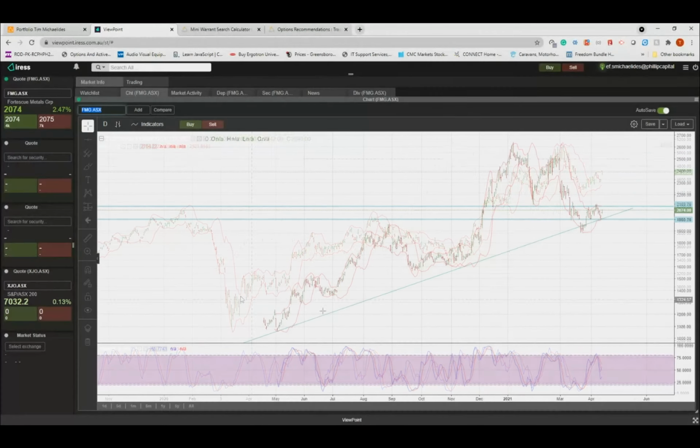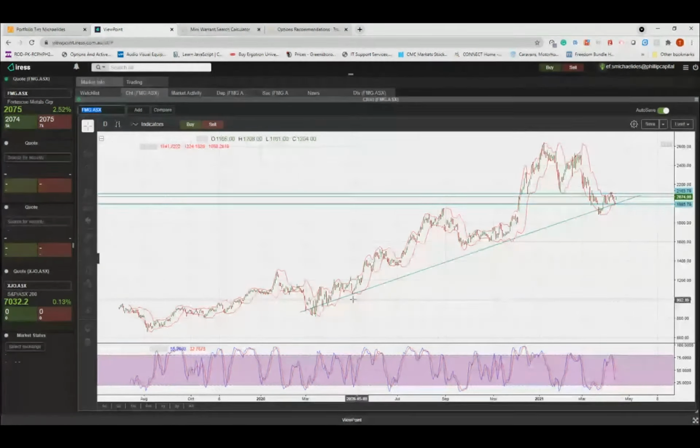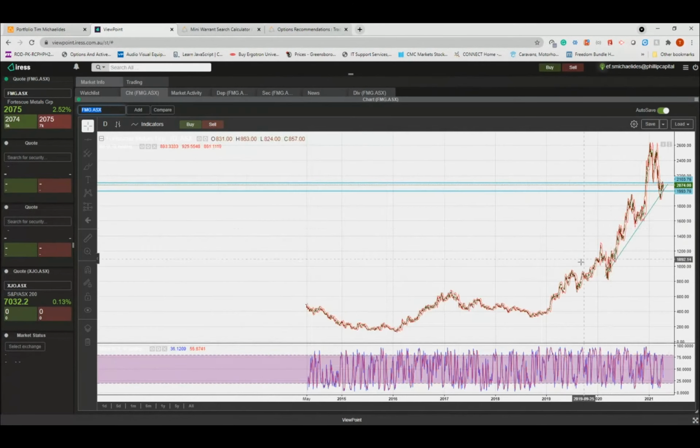Let's get across to Fortescue. Fortescue for me is quite exciting down here. We've come back down and hit the trend line. So you can see a mammoth uptrend, guys.